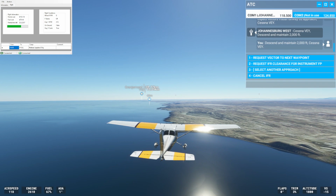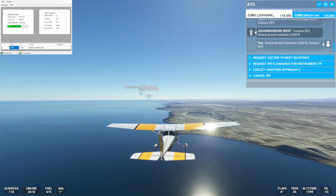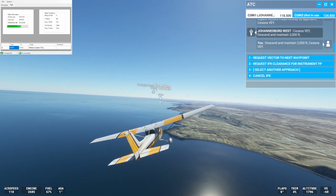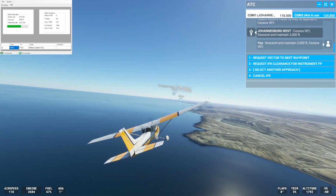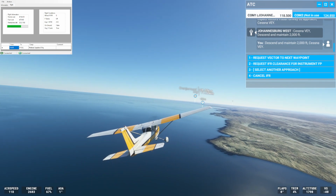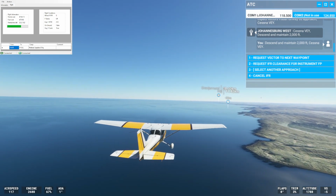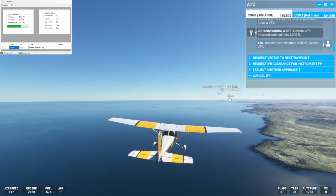I think the top left, which you cannot see, the indicator of the GPS and everything like that, is showing an arrow now right behind me, which I think is the wind direction. I don't know. No idea, but I think that is the case.